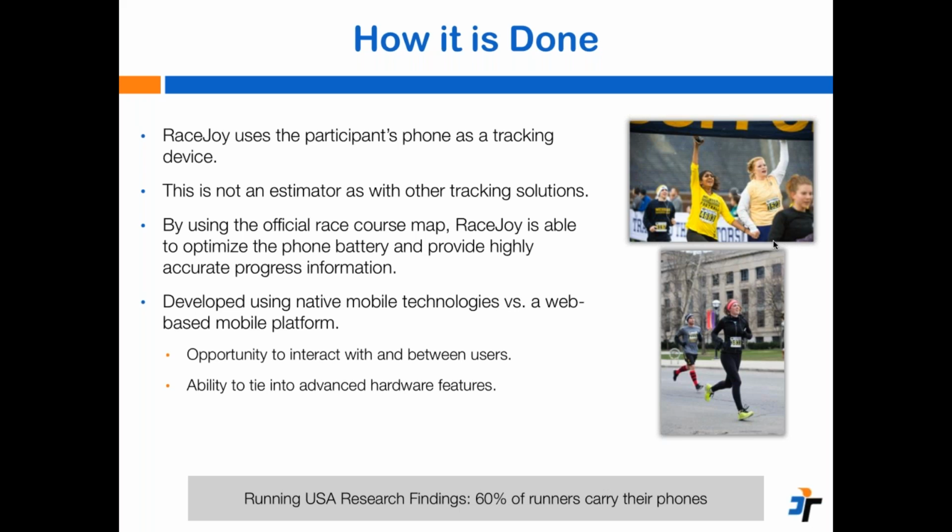We are actually built on a native mobile platform, versus a web-based mobile platform, and that requires a lot more effort in programming. However, because of that, we're able to do a lot of really great things, like being able to have the spectator and the participant interact in real time. We're also able to tie into the hardware features that the phone offers. So it just creates a nice platform for us to do some innovative things through technology.